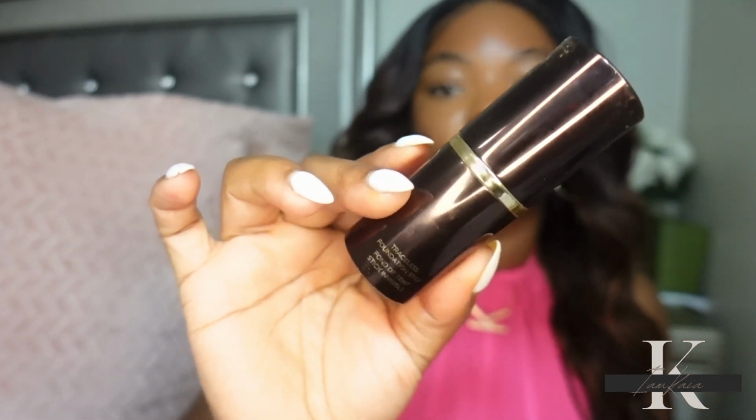The next foundation that I will be mentioning from Tom Ford is in top 3 holy grail status. This is one that I use all the time. This is the Tom Ford Traceless Soft Matte Foundation Stick. I have this in the shade 10. I love that foundation stick. I like the stick way better than I like the liquid foundation. The stick is not a matte foundation. To me, this is more of like a natural finish.